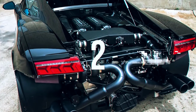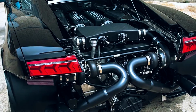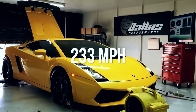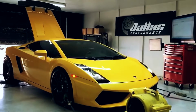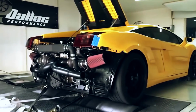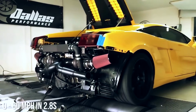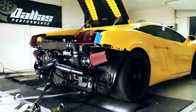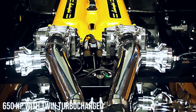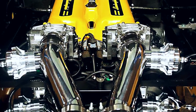Number 2. Lamborghini Gallardo Dallas Performance Stage 3. Top speed 233 miles per hour. Dallas Performance, the Texas tuning experts, created this monster which has a 0 to 60 mile per hour time of 2.8 seconds. This first stage featured 650 horsepower with a modified twin turbocharged setup.